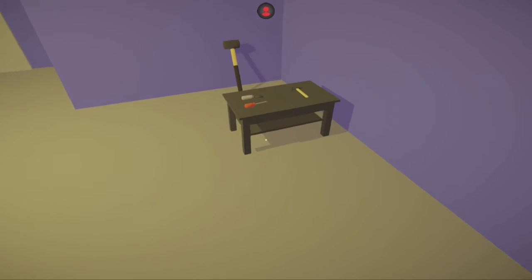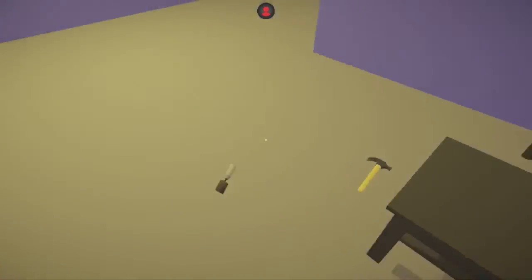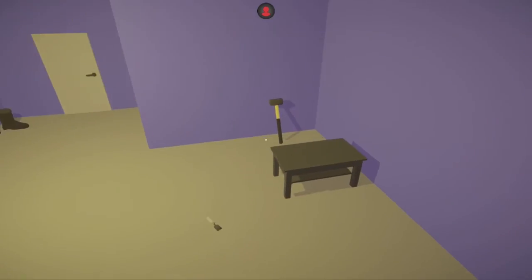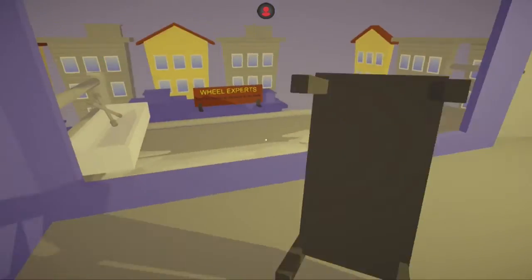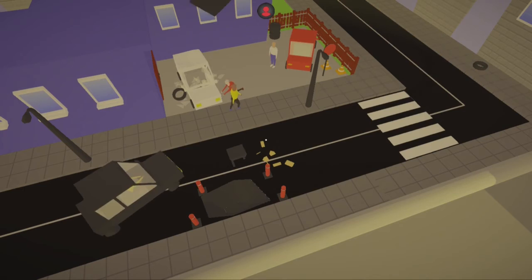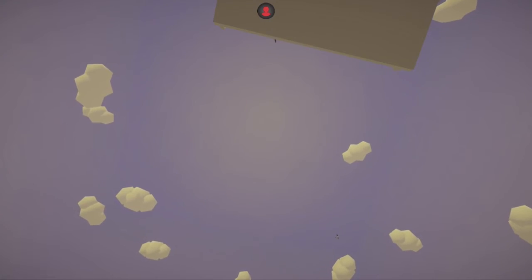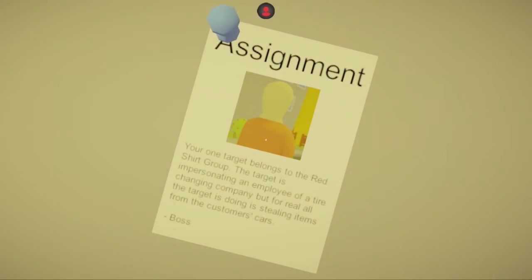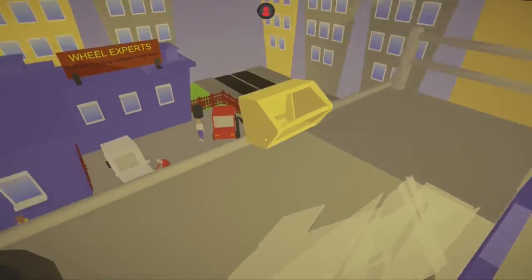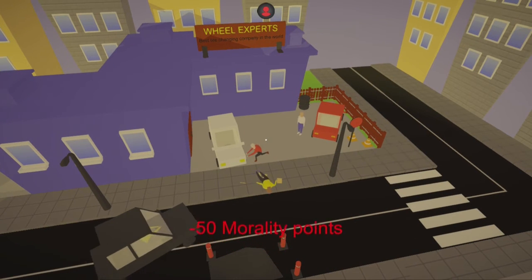Nope. Get rid of this table. Hammer will do. Nope. I am so bad at this. Well, one last try. That's all I'm getting myself. Who needs Windows anyway? Windows are so 2017. Are you kidding me?